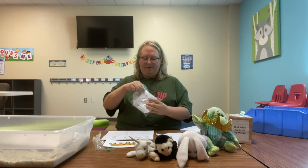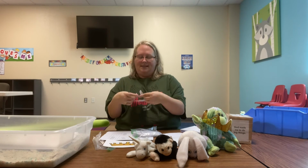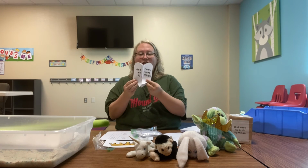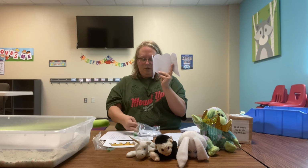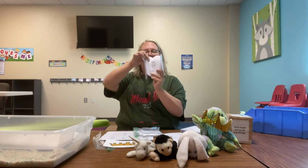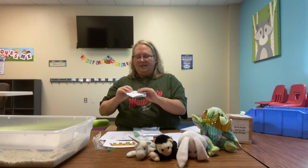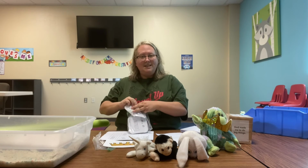So we have here a heart, and it actually opens up. It says, God made me to do big things. We're going to open it up, glue our David in the center of our heart, and then we can color him. So we'll retell the story. We'll talk about how we were all made to do big things, and how David did a lot of really big things, and we're going to hear more about them next week and the week after that.